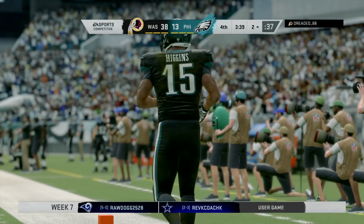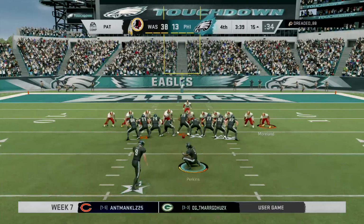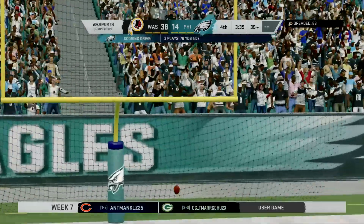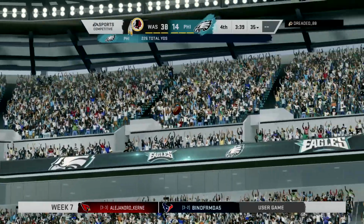His second touchdown of the afternoon. And the forced turnover on defense leads to 6 points. Tucker able to connect on the extra point. And the lead is down to 24. Redskins 38, Eagles 14.